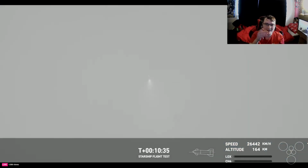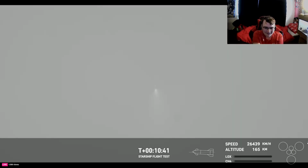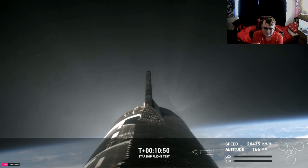Those are the tracking cameras. Yeah, that's a view from some of our tracking cameras on the ground in Florida. These are cameras that are usually used for tracking Falcons. But as we just heard, successful orbital insertion, so it's right where it needs to be, and is now going to continue on its way to coast until it comes to reentry.